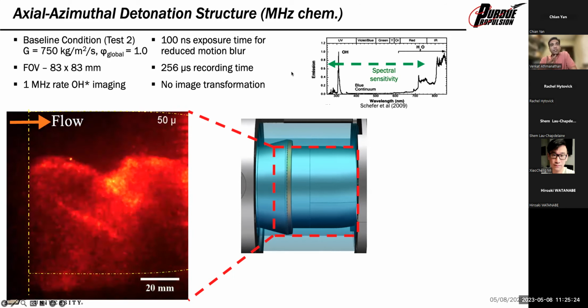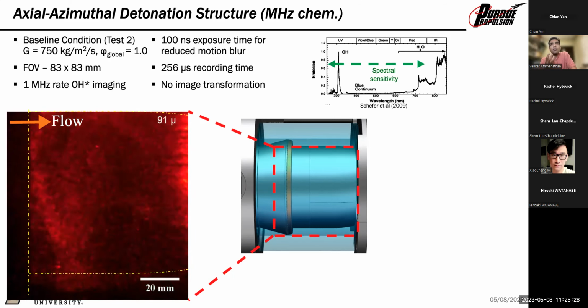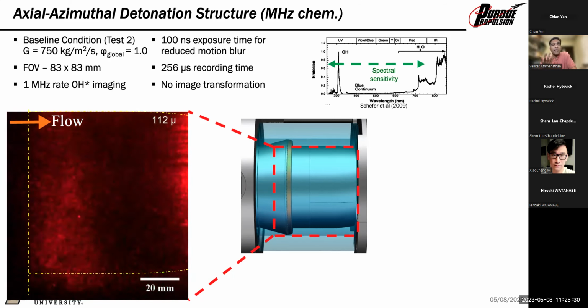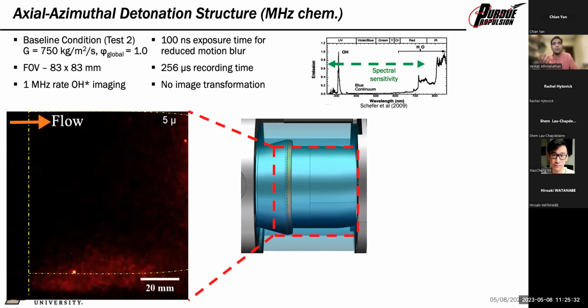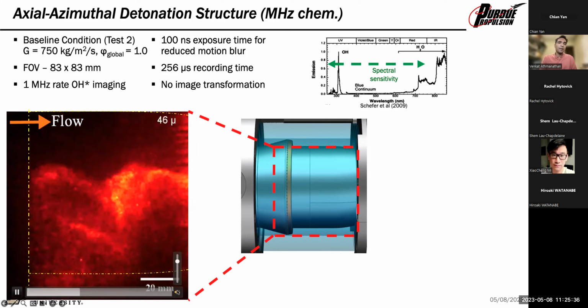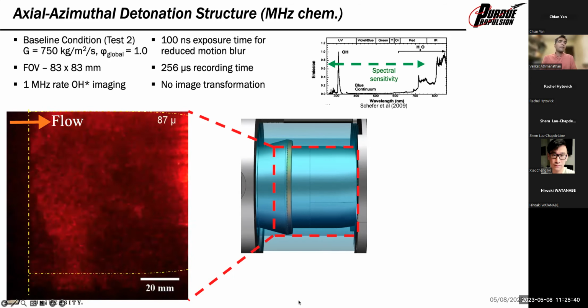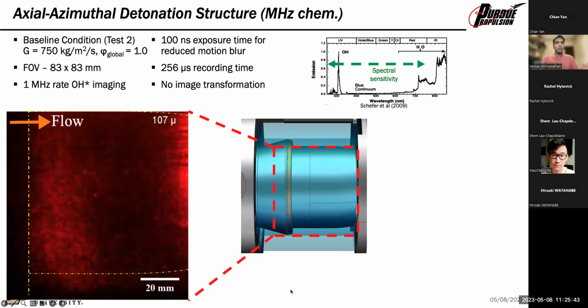The exposure is set to 100 nanoseconds so that we can preferentially capture the detonation frame. And within that 100 nanoseconds, the wave moves about 160 microns. So it's frozen in frame because we're looking at about 20 millimeters. That's the scale, right? A movement of a few microns is not going to actually affect it. So whatever you see there is what you get.